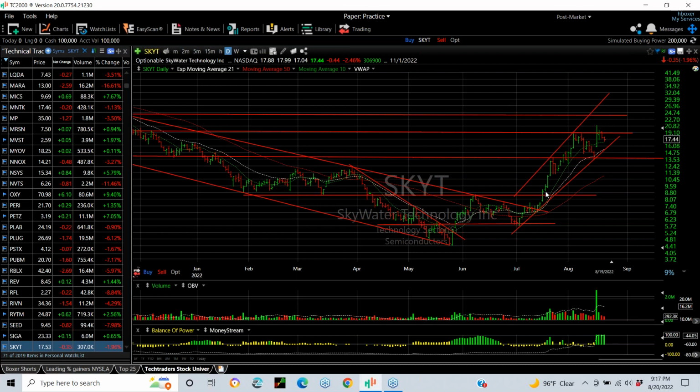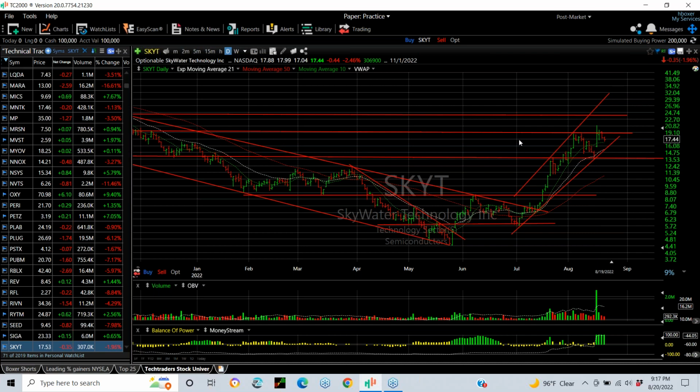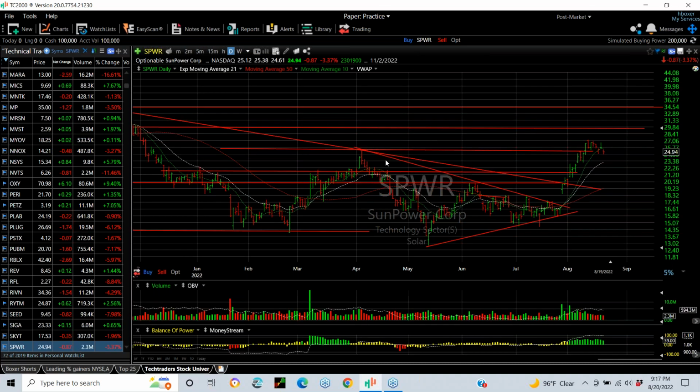SKYT was a good swing for us. It popped and broke out. We put a swing on it, kept running. Target number 1 and 2, and now it's made it as high as almost 21 before pulling back to 17.5. If it holds this line, the next target is 24.